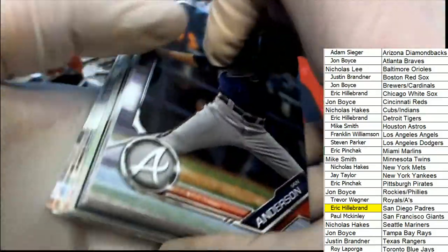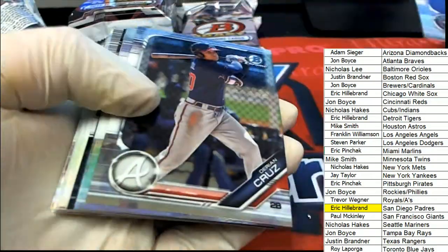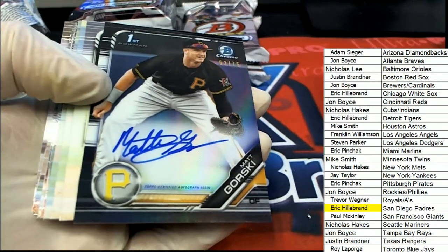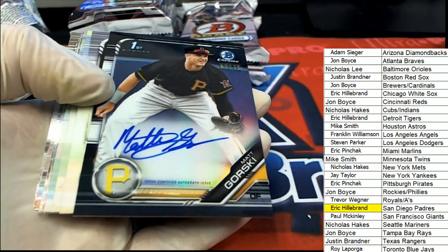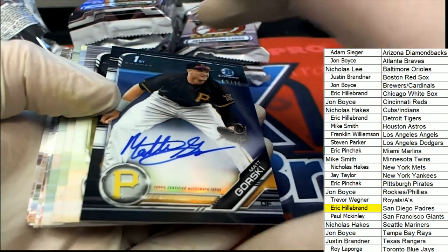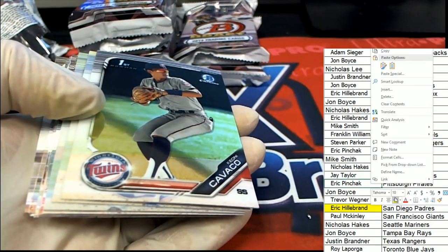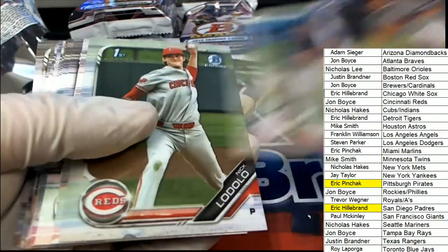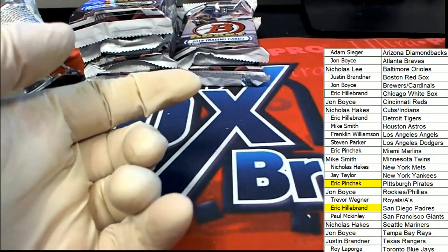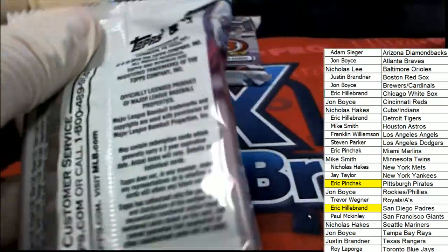The next hit coming out of the break is, oh my, look at that. 62 of 75 Gorski for the Pirates. Pittsburgh Pirates. Eric P., congratulations. Nice hit in the box break. A Gorski comes out.